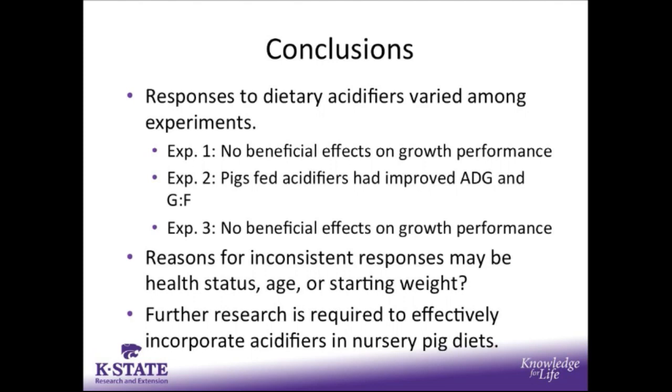Now, the reason for these inconsistent responses is not fully clear, but they may be due to health status, perhaps age or starting weight. Notice that some of those did vary between experiments, so that may be influencing the results. But really, further research is required to effectively incorporate acidifiers into nursery diets.